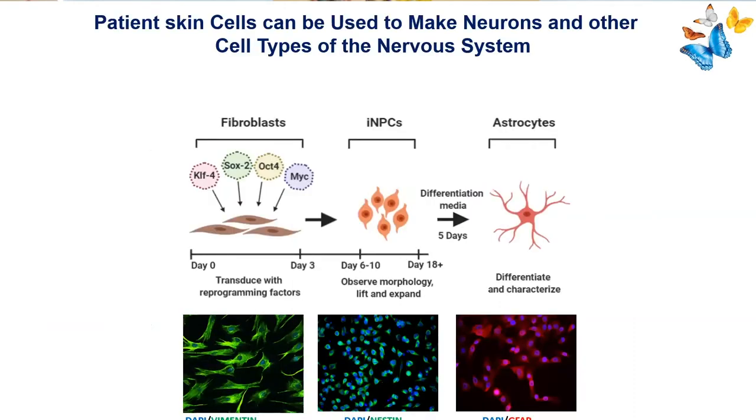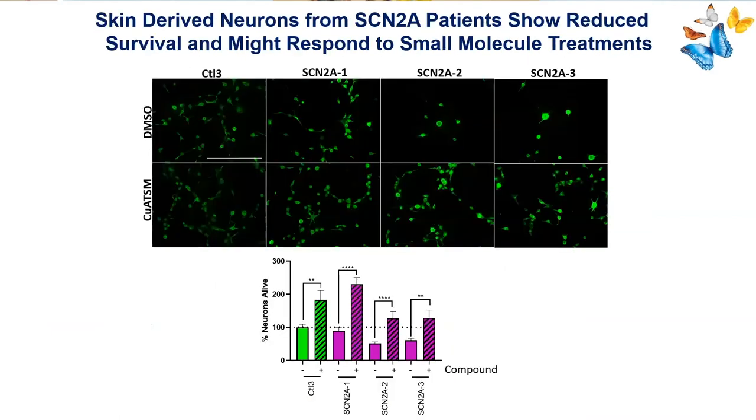Very briefly, my lab has developed a method to use patient's skin cells and transform them into neurons and other cell types of the nervous system, including astrocytes, for example. A lot of other groups are using similar methods as well. What we can do, for example, is then measure the response of cell lines of individual patients to a certain drug treatment. And here is one example.